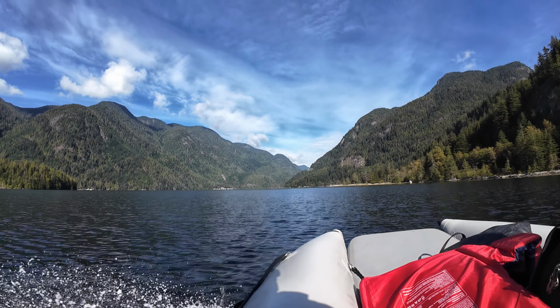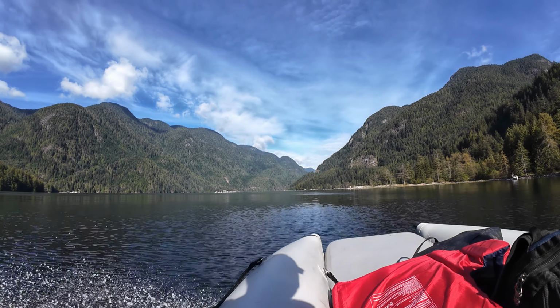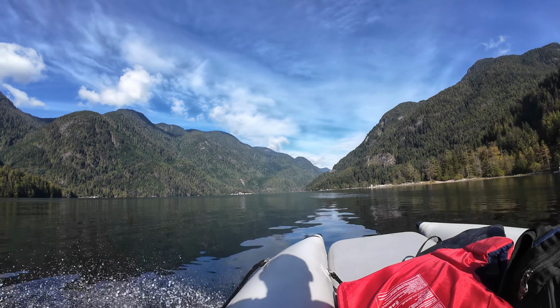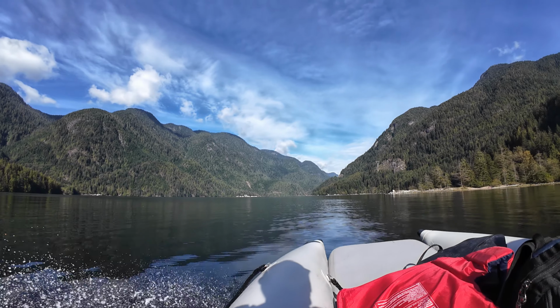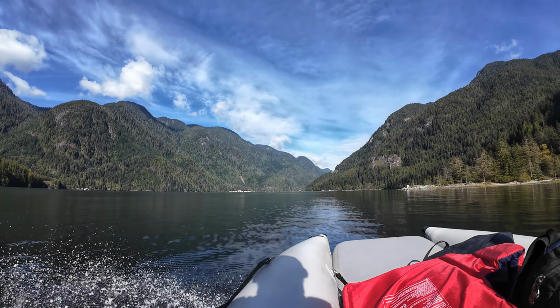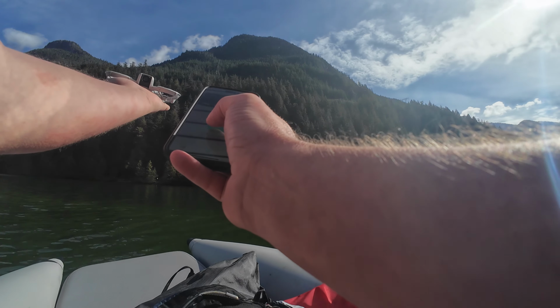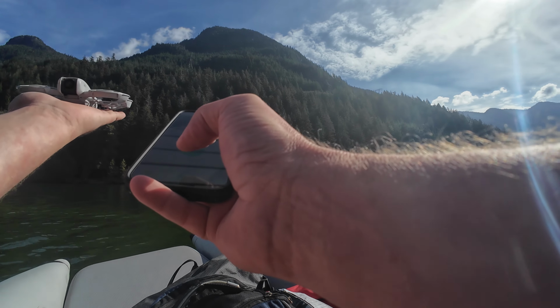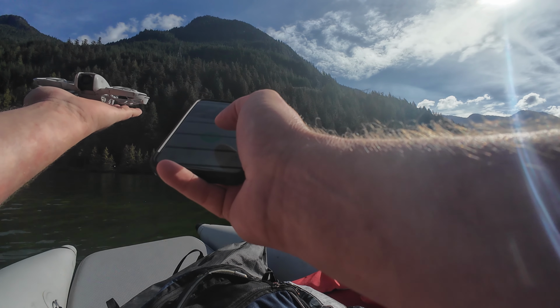I mean, look at this. And this is only accessible by boat. So when you are up here, all of these houses and everything that you see here is literally only accessible by boat. It is beautiful out here, and it was actually a perfect day. It wasn't too sunny and it wasn't too cold, although in normal Vancouver style, the weather changed quite a bit. Anyway, let's play with the little drone that I brought along.